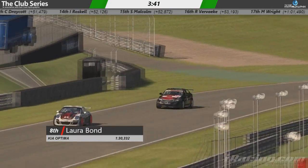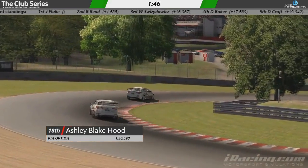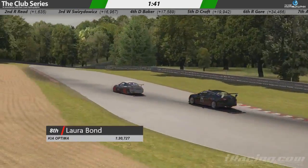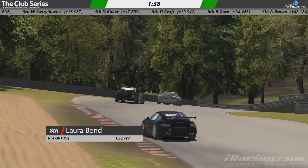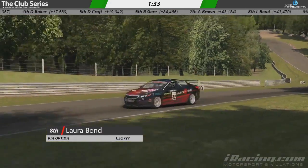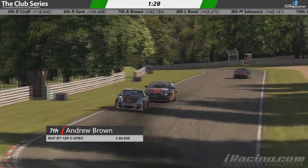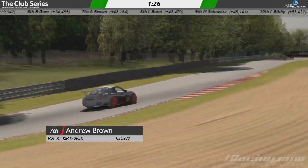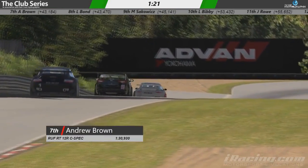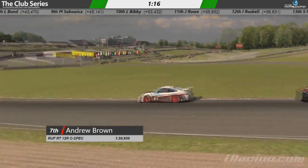Battle for 10th place though, still, and Ian Ruskell. But also Laura Bond is right all over the back now of Andrew Brown, going into the right-hander here. We're under 2 minutes remaining in this one. Jamie Fluke, he's got 2 more laps to go, so we're going to get 21 laps out of this one. And Laura Bond, well, they're just coming up to start that penultimate lap shortly. She is giving Andrew Brown absolutely no give, no take at all in this one between these two.